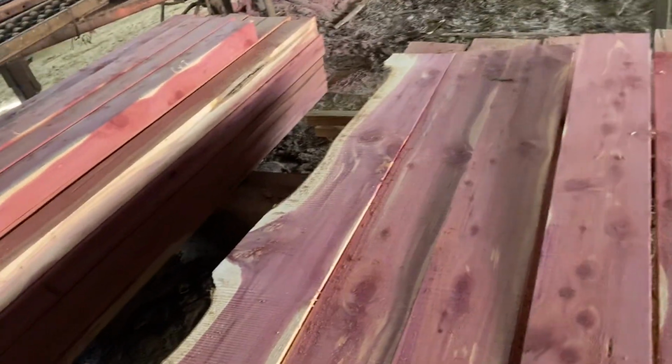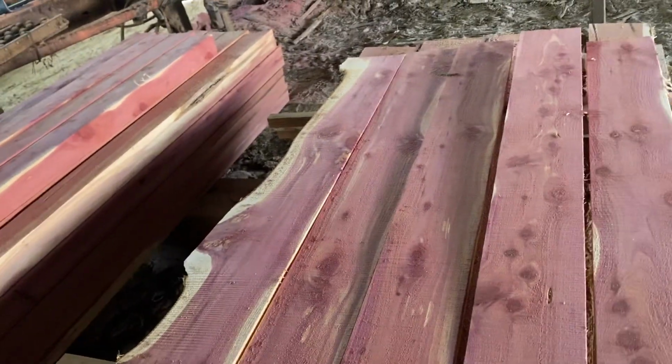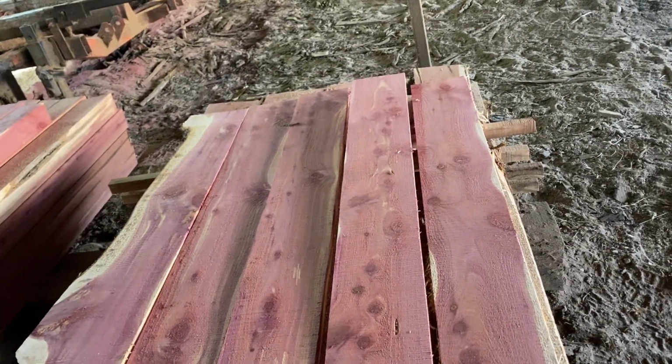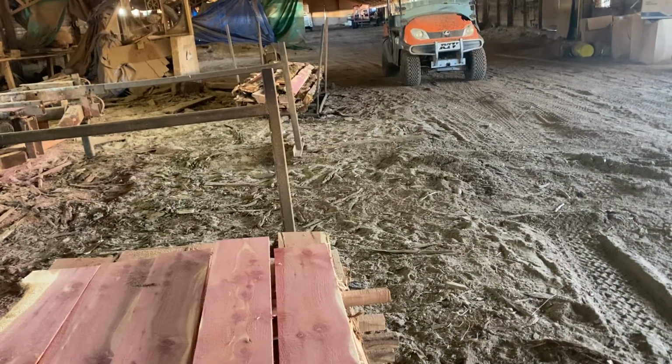But anyway, well, we got close. That means Kevin and I are going to have to go cut a few cedar trees, so we're not quite there yet. But we got to move this so we can saw some oak here.